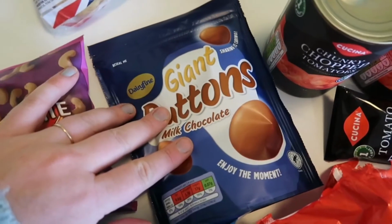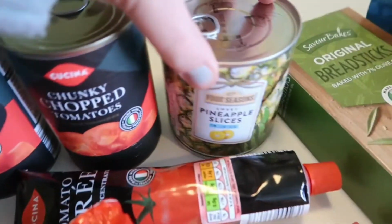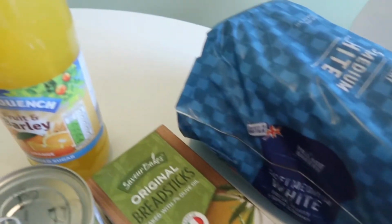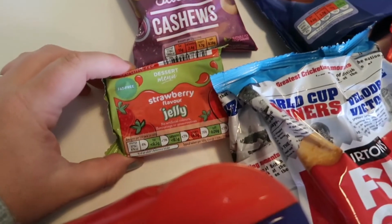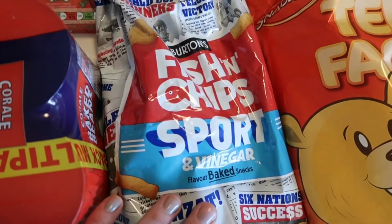buttons, 2 tins of chopped tomatoes, some pineapple slices, breadsticks, bread, orange cordial, strawberry jelly, baked beans, these fish and chips crisps.